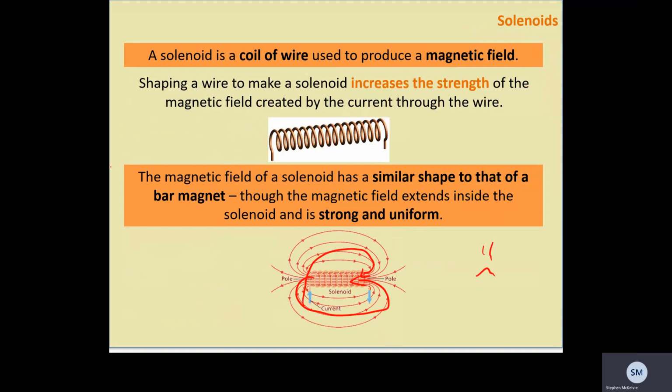The magnetic field of a solenoid has a similar shape to that of a bar magnet, though the magnetic field extends inside the solenoid and is strong and uniform. Uniform just means the same amount of space between lines.